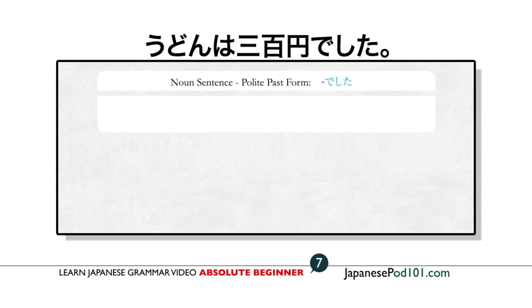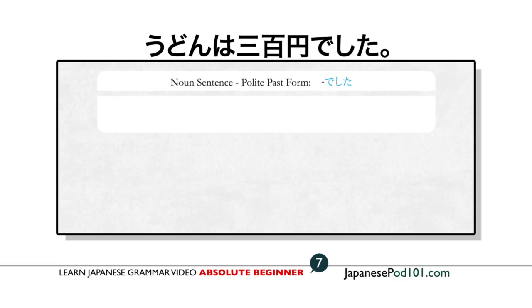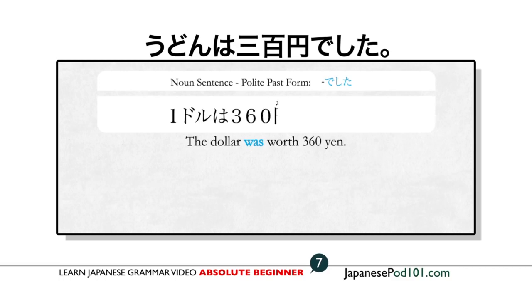So for example, if we were going to say $1 is 100 yen, we would say, 1ドルは100円です。 but was there a time, I think, when $1 was worth a lot more yen? はい。360円かな ?360 yen. Okay, so how would we say the dollar was worth 360 yen? Was being past tense. 1ドルは360円でした。 Okay, so you can hear there that the des is becoming deshita to indicate past tense, and this is polite past tense.